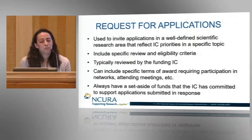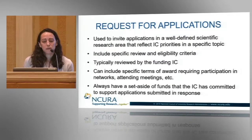And the last type of FOA that I'm going to touch on is a request for application. So these are extremely specific. They're used usually by an individual IC or just a couple of ICs to invite applications in a very defined scientific research area that reflects the IC's priorities. These include specific review criteria.